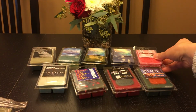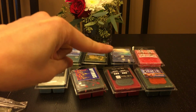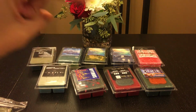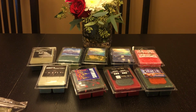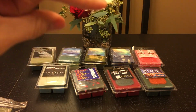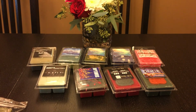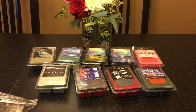So overall, I'm really pleased with the clamshells that I got in this order. There are definite repurchases for me. For sure, Annabeth, I need to stock up on that. Grover, I would definitely repurchase. Mia, I would definitely repurchase as well. Brave, I would absolutely repurchase. And then Umbridge, I would repurchase as well. The other ones, I've got to see how they do when I melt them. But for me, those were the standouts for my collection, the ones I just named.